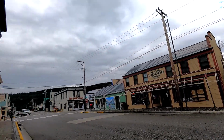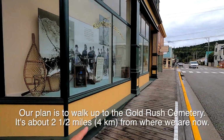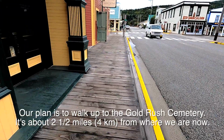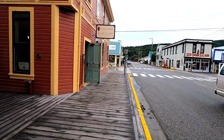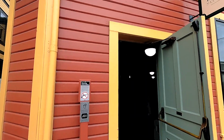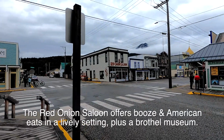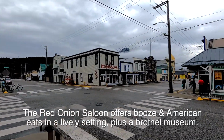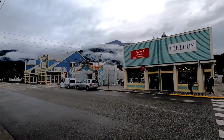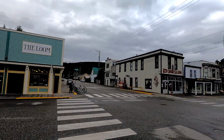So the buildings all look old, like this one, but well taken care of. Even this boardwalk, and it looks almost new. Here's the visitor center. There's the Red Onion Saloon, and it's closed today. Ha! That's weird. They were selling tours though. Alaska Shirt Company. The Loom.